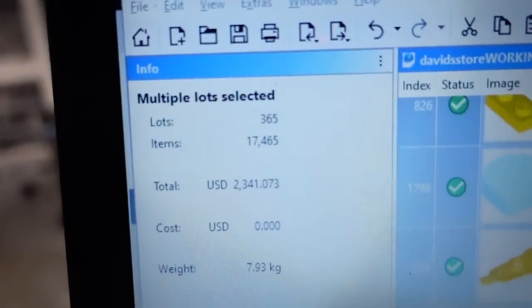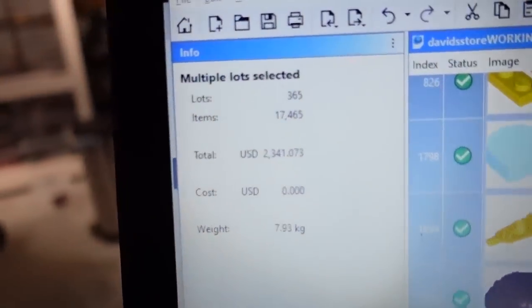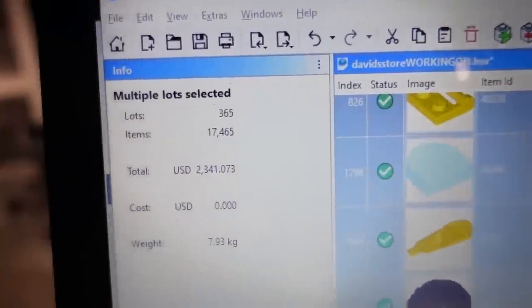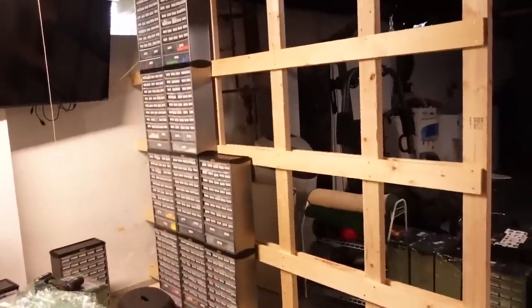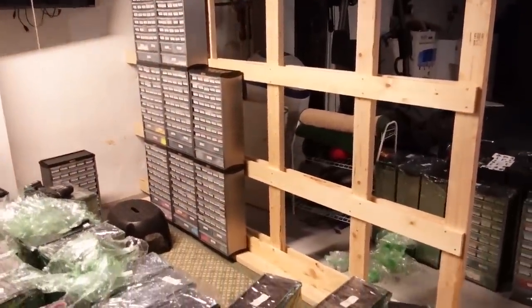The day, 17,000 parts in rows A and B. So $2,300, as that's 10% off what they actually were. The value was the 6 months average. So I'm doing everything 10% off to start this store, because I don't necessarily say I'll remove this section, but I'd like to sell it out eventually. Not have to come over here, but it is what it is.